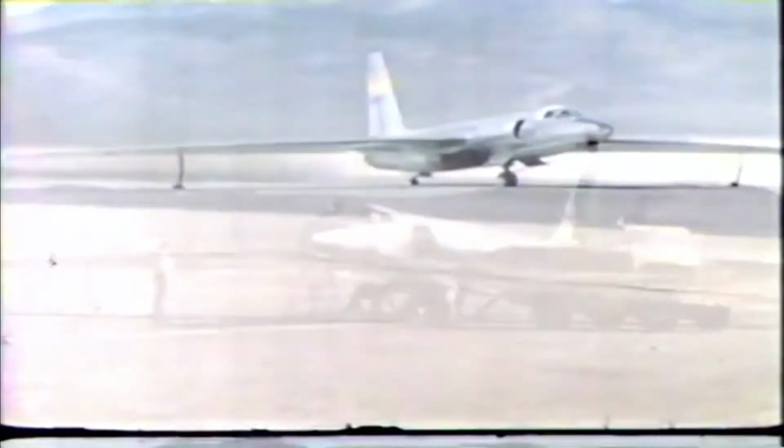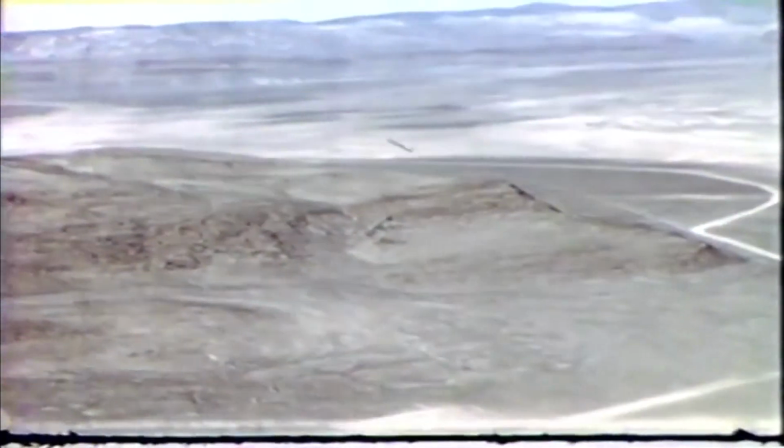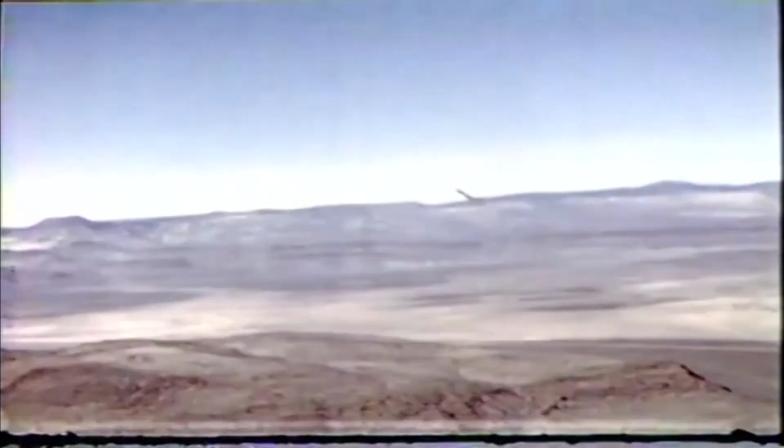The throttle goes forward to 100%. The wings gain lift. The pogos fall away. Another flight is airborne. Because of the small area of Watertown, the Angel must climb out of sight before venturing out on a long cross-country flight. At this rate of climb, it doesn't take long.